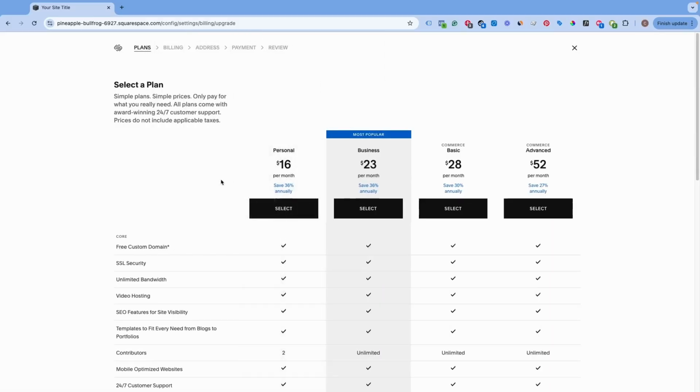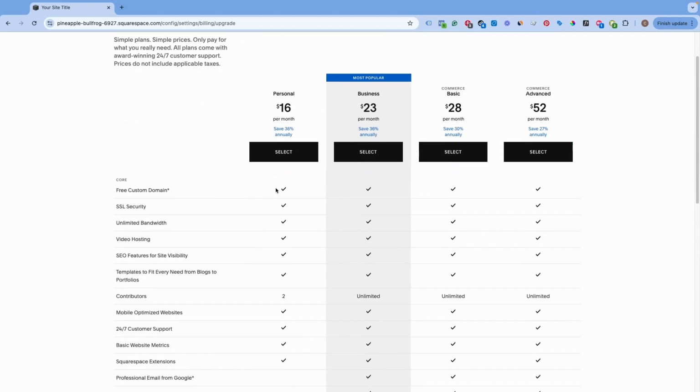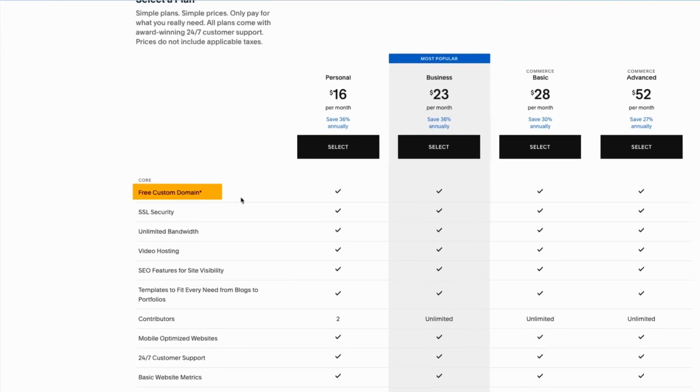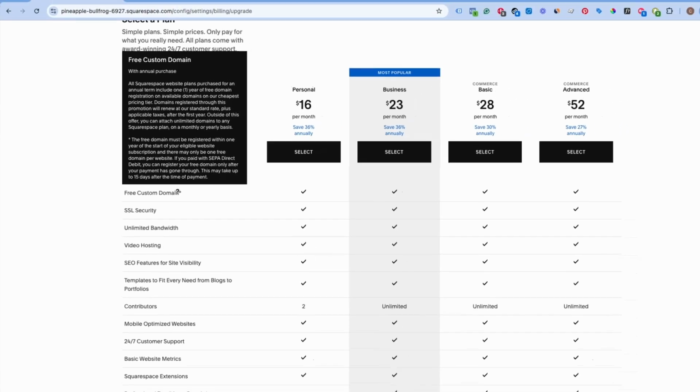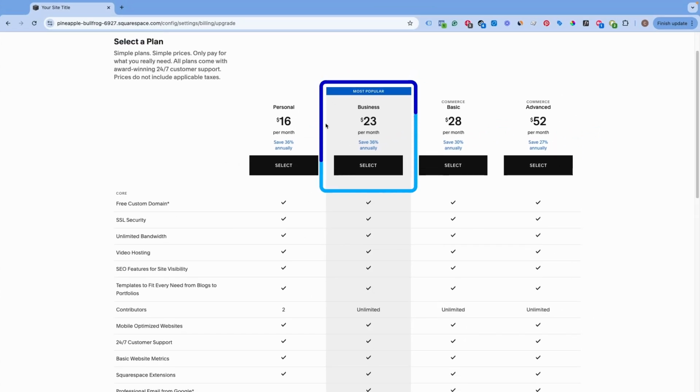So if you can't afford it, it may be worth paying annually, but I'm not going to tell you what to do in that department. Now, one of the pros of paying annually is you do get a free custom domain. If you pay month to month, then you don't get the free custom domain. So that will save you about $14 for the first year, basically, if you get the custom domain. So for me, I am going to go with the business plan.